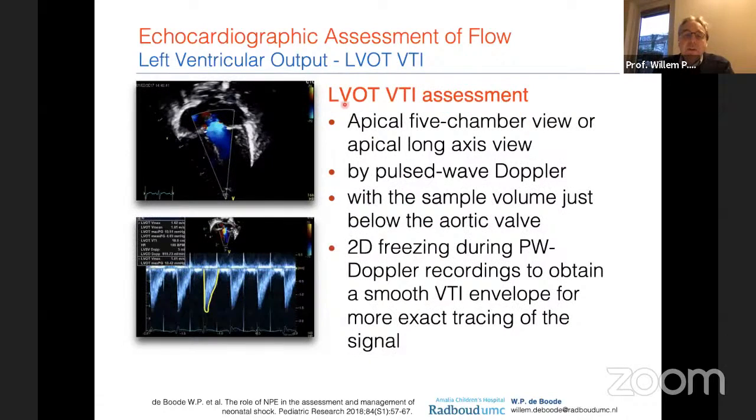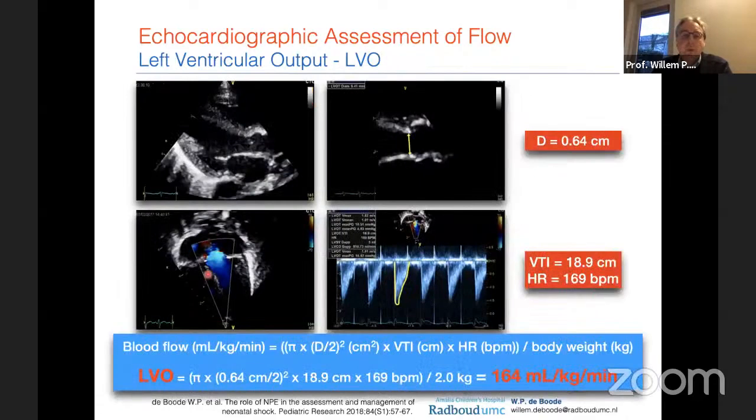If you want to assess the left ventricular outflow tract velocity time integral, you use the apical 5-chamber view or the apical long axis view, and you use the pulsed wave Doppler, and you put the sample volume just below the aortic valve. Then you get the blood flow velocity, and you freeze and record it, and then you can measure the velocity time integral by the area under this curve. So you've got the diameter, the velocity time integral, and the heart rate, and then with this formula, which we have already shown, you can measure the left ventricular output, and you can also index it to body weight, which is what we're most familiar with, to express the cardiac output in milliliters per kilogram per minute.